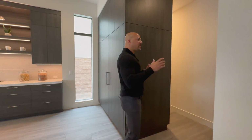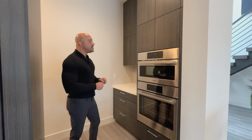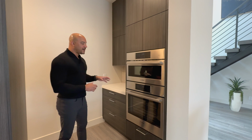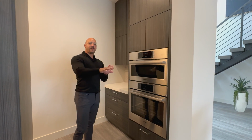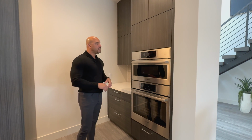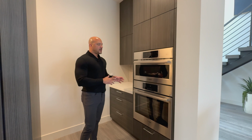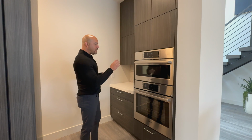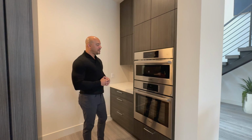Now, let's take a look and check out some of the appliances, the cabinetry, and the rest of the layout. As we come into this pseudo pantry area, this is where the ovens are. And again, you guys tell me your comments. Do you like the ovens being this far away from the sink and the rest of the cooking area? I think it's kind of an interesting take. I don't know if I love it or hate it. It's just different. But another thing we'll discuss with the appliances, because I don't know if I've ever seen this in a home builder.